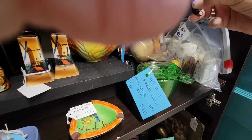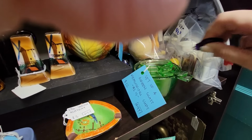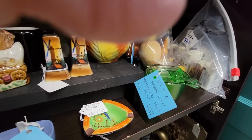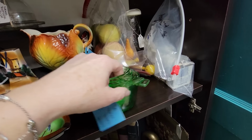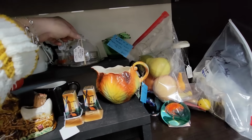Let's see. Where's my light? Do you glow? I bet they do. Oh, wrong way, Misty. No, they do not. Boy, I really thought for sure that they did. They do not. We're gonna put them back. If they did have uranium glass, I might think about it.